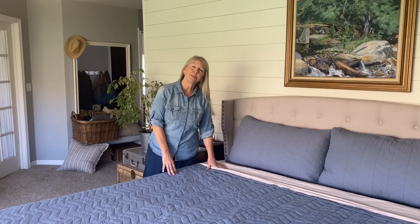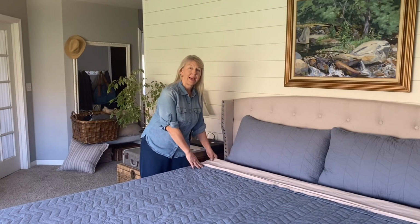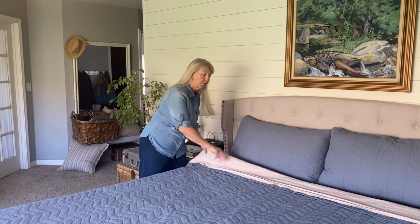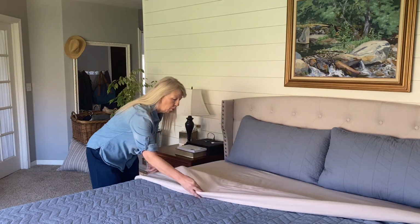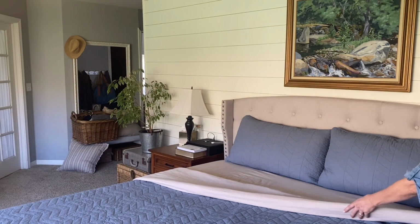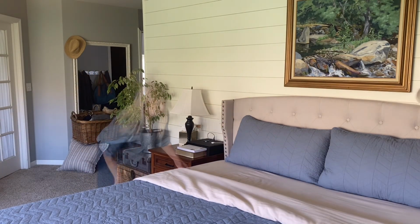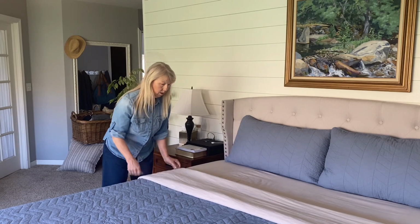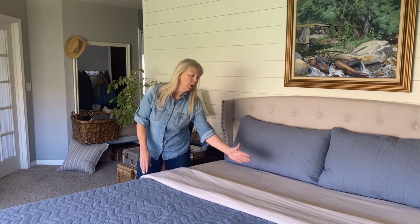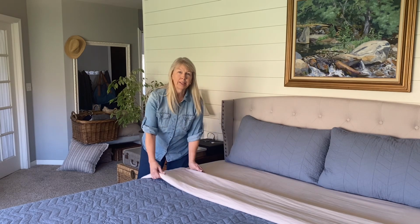My favorite way to fold down the sheets and the quilt or blanket is to do a double fold. So after the first one, I do a second fold. The goal here is once you put your other pillows on, you want them all to be behind this point.